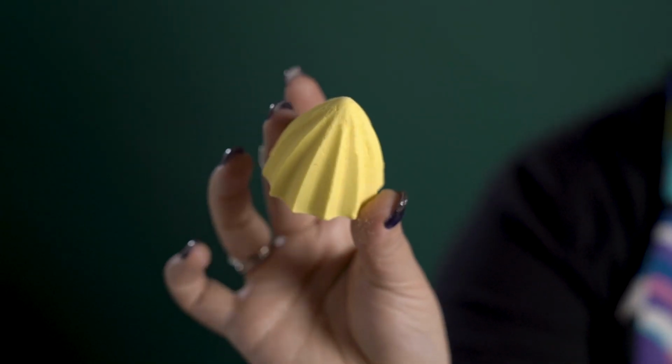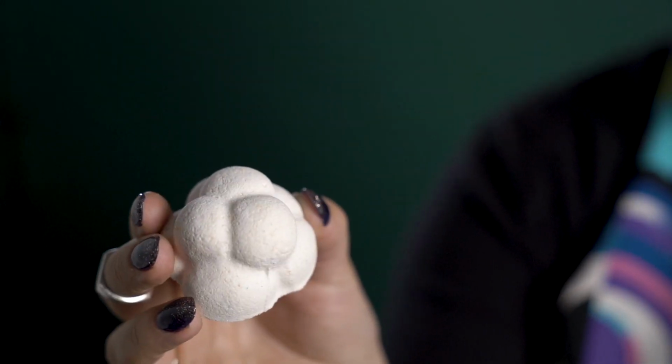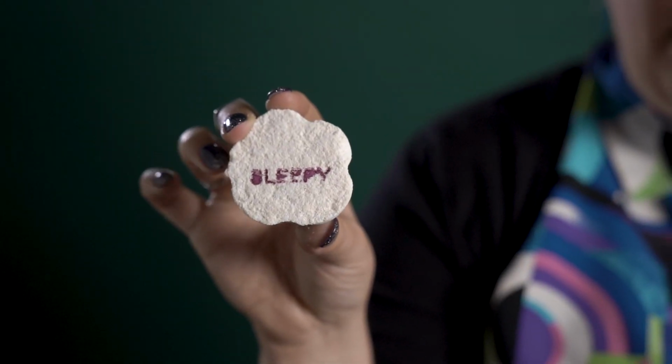You can tell it looks like a citrus juicer. So just think of that, it's lemony. Then we have Sleepy, for when you are feeling sleepy. And this one has that sleepy scent, so lavender, chamomile, a little tonka bean. So that really nice relaxing scent for the nighttime.